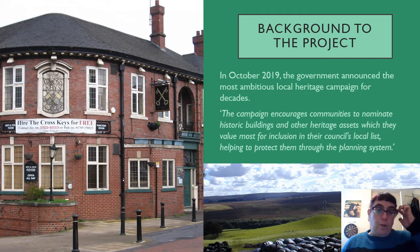So the background to the project comes from October 2019, when the government decided to launch a very ambitious campaign to get people involved with their own local heritage, and this took the form of the local heritage list. They realised that the coverage was quite patchy, and so they wanted to try and address this. Initially there were meant to be 10 local authorities involved in the project, but due to the popularity of it, there's now 22 of us all involved.